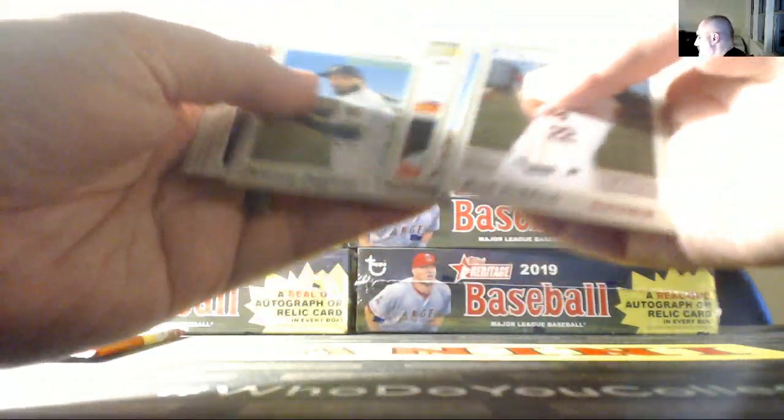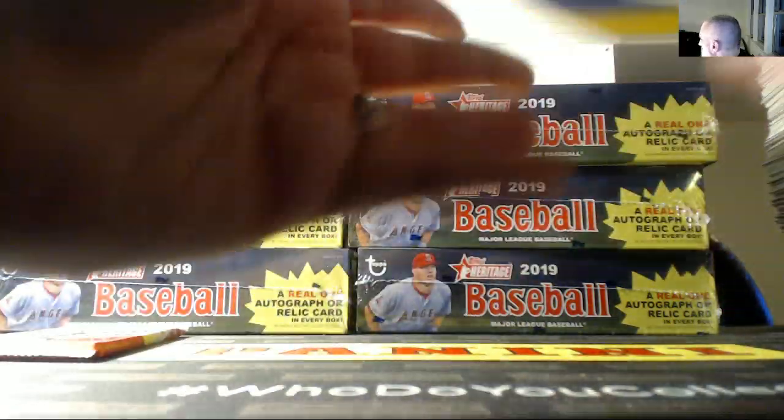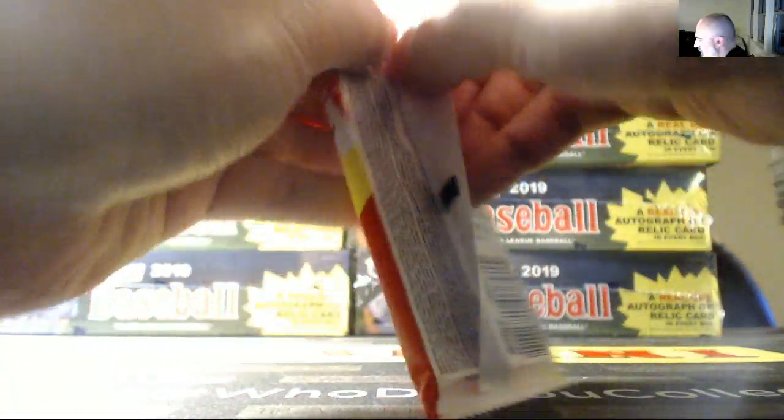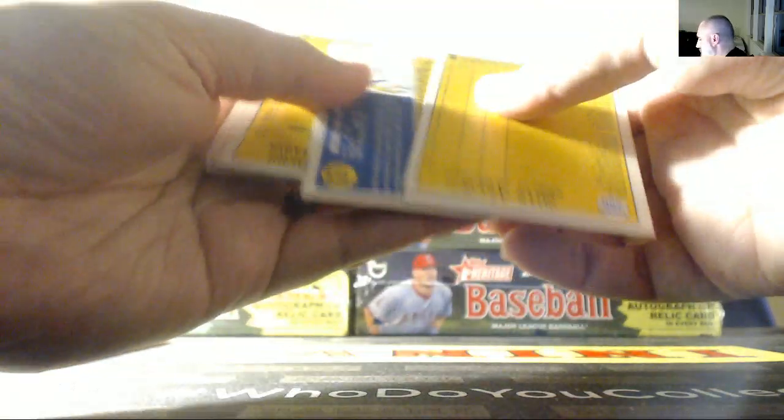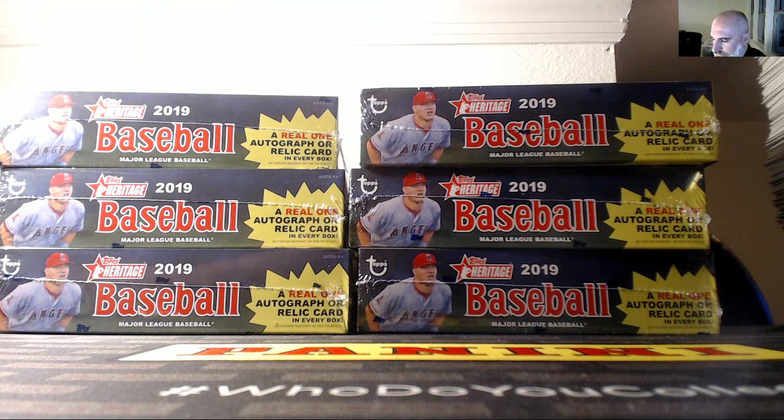Which is in a hit spot, but it's nothing. It's a regular rookie. That will ship. Last pack, box 6. Jose Abreu. High number. Card 483. And we are halfway home. About an hour to do a half of the case, so probably about an hour left to go.